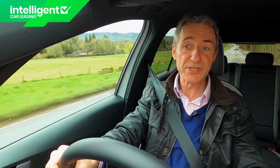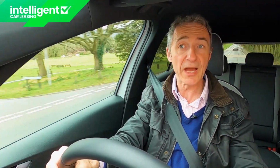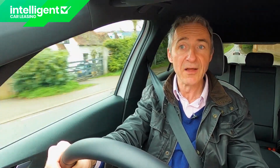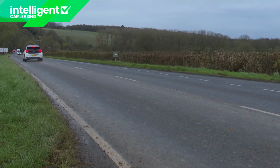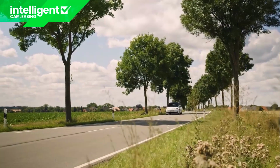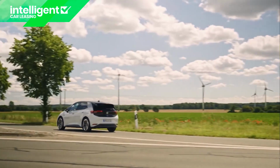At which point you notice that the mix of regenerative and friction braking is well judged, and that's despite the fact that, curiously for such a futuristic car, the rear wheels have old-fashioned brake drums rather than discs. At higher speeds, when you've dispensed with the regenerative harvesting, you'll notice wind and tyre noise, but only because there's no engine note to mask them.